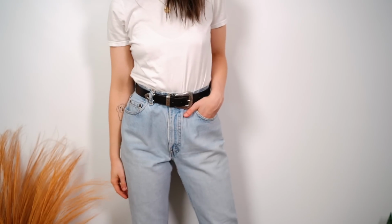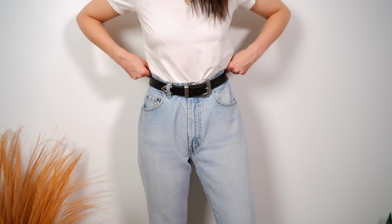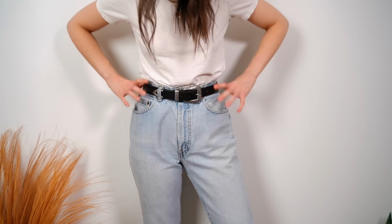These blue ones I do need to still get taken in a little bit. You can see in the cutaways that they do kind of bag out and balloon out around the crotch for me.